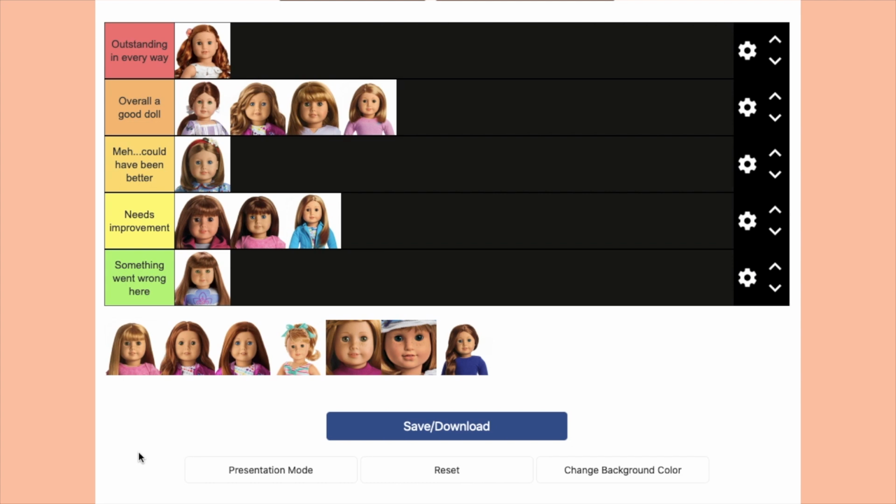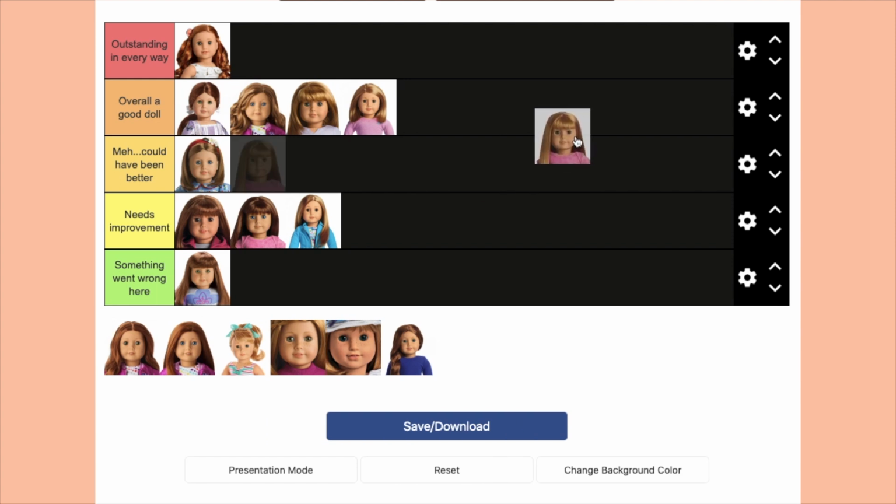She has freckles, which I love. I love doll freckles. I still need a doll who has them. And she does have dark brown eyes, which I'm not the biggest fan of, as it's a very common feature to see from American Girl, but her freckles and unique wig length move her all the way to overall a good doll. Next is 38, who I think was Julia from Basil Mentos.